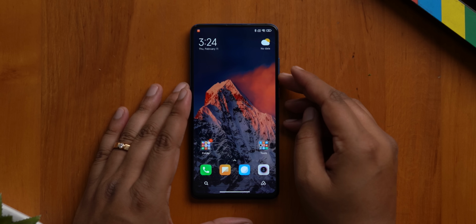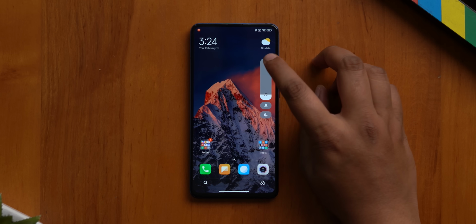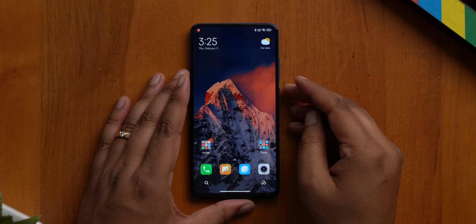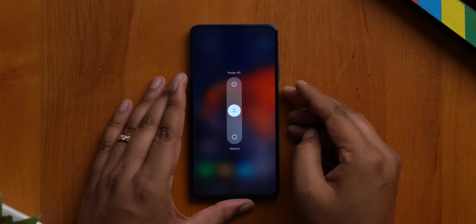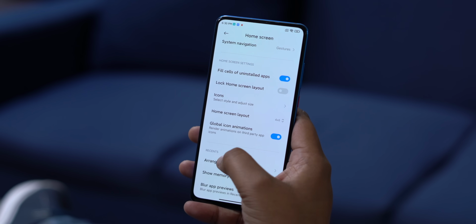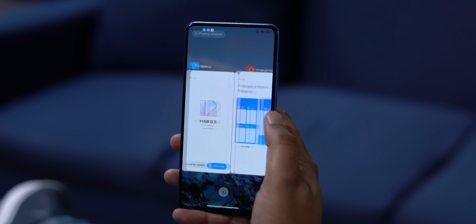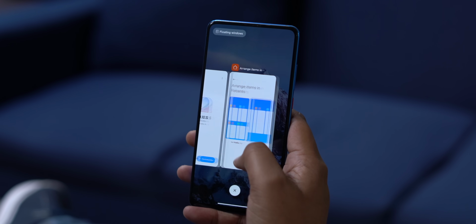Now apart from the wallpaper and personalization page, MIUI 12.5 also has a new looking volume panel, as you can see, and the power menu has also changed, and this kind of reminds me of the power menu in realme UI. Next up, you can now set the recent screen to have a horizontal UI, more in line with stock Android. As you can see, here's the option, and yeah, that's nice.